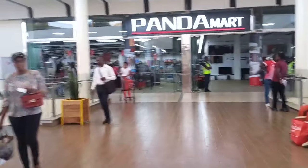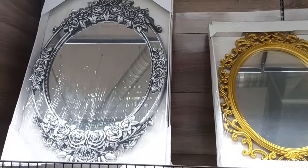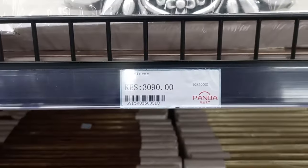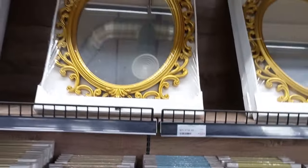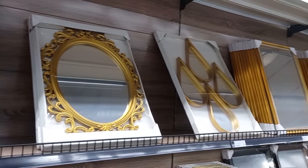I went right into my decor area where they have these very beautiful mirrors. That particular one was going for 3,090 bob. This one for 1,750, and they were of good size. Loved their mirrors. And guys, compared to China Square, this mall has way lower prices and they have quite a variety. Loved. Give them a 10 out of 10. I love the big mirrors.